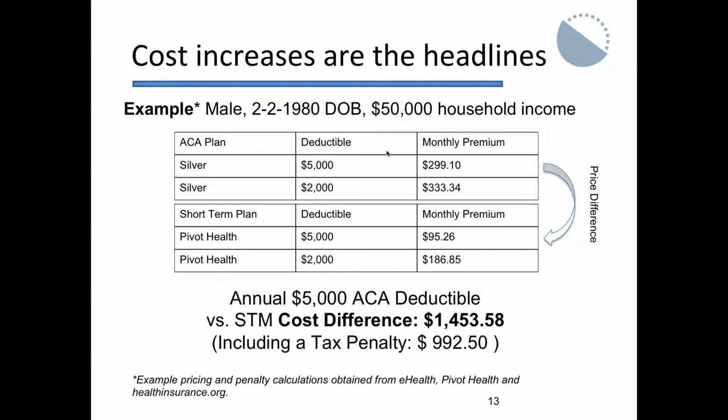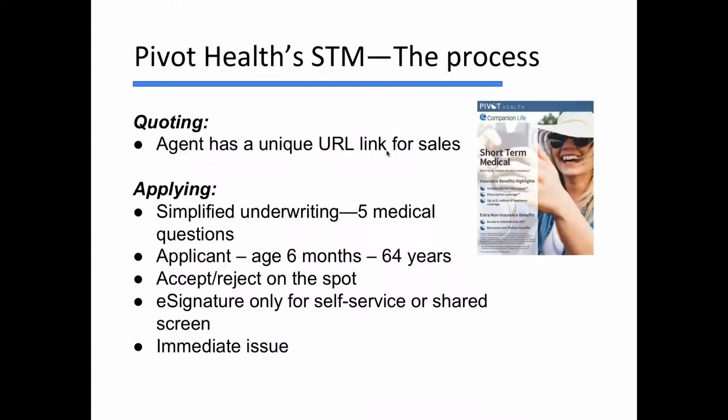Compared to the Pivot plan with the same deductible, which is $5,000, you would pay $95 a month for the Pivot plan, and with a $2,000 deductible, you would pay $186. So the short-term cost difference is about $1,400, and that's including the tax penalty that could occur for not having essential benefits on the plan. So quite a bit of savings that a client can have. Kind of takes out the sting of having insurance and paying all the premiums.